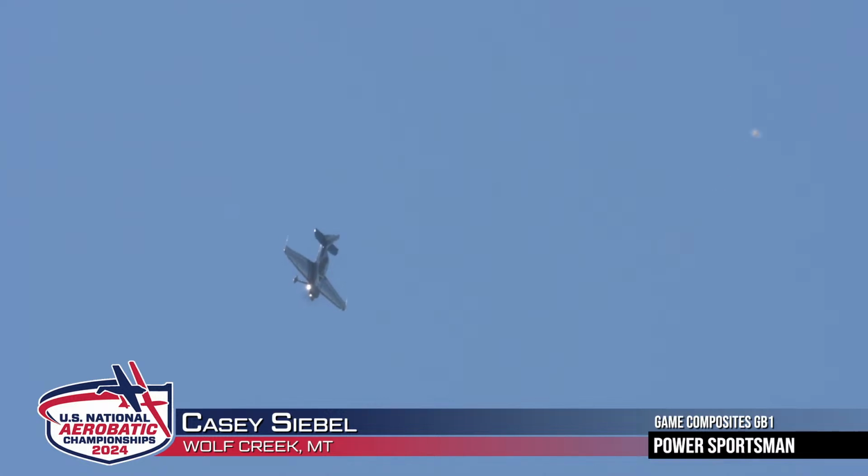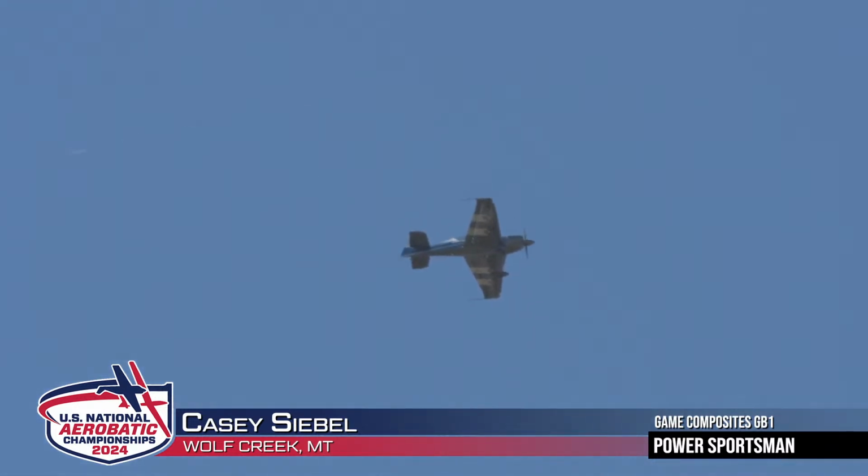There's your hammerhead turnaround, full left rudder. Airspeed's increasing, trading altitude for airspeed, coming back across the box. 170 knots, full roll into a left 90-degree turn, maybe 4 or 5 G's there.